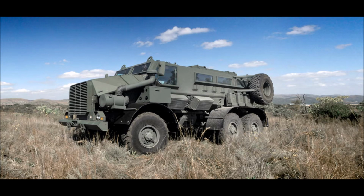The Casspir was designed by the Defense Research Unit of CSIR specifically to protect vehicle occupants against landmines. It is certified to protect its occupants against a triple TM57 mine blast, which is equivalent to 21 kilos of TNT, under a wheel, or a double blast under the hull. The Casspir has a V-bottomed armored monocoque hull designed to deflect the force of an explosion outwards, to which a leaf spring suspension is attached.